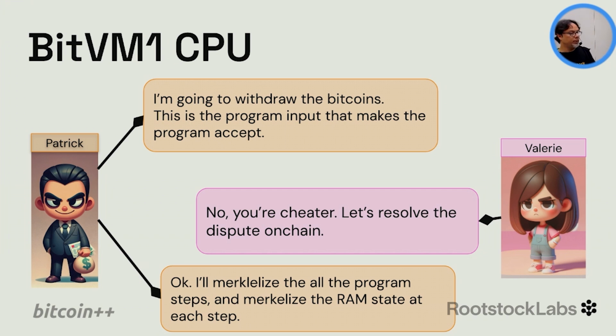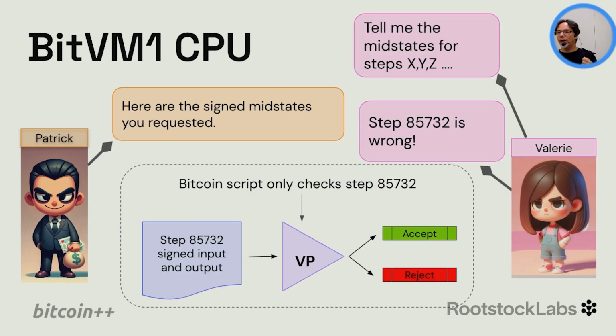So what Patrick will do in the BitVM1 protocol, he will Merkleize all the steps of the program, and in each one of these steps, he will Merkleize all the RAM. So basically now they can do a binary search on this data structure and find the step that is wrong. So Valerie will say, okay, tell me the mid states, the hashes of all these particular intermediate steps. And Patrick will give her the mid states signed.